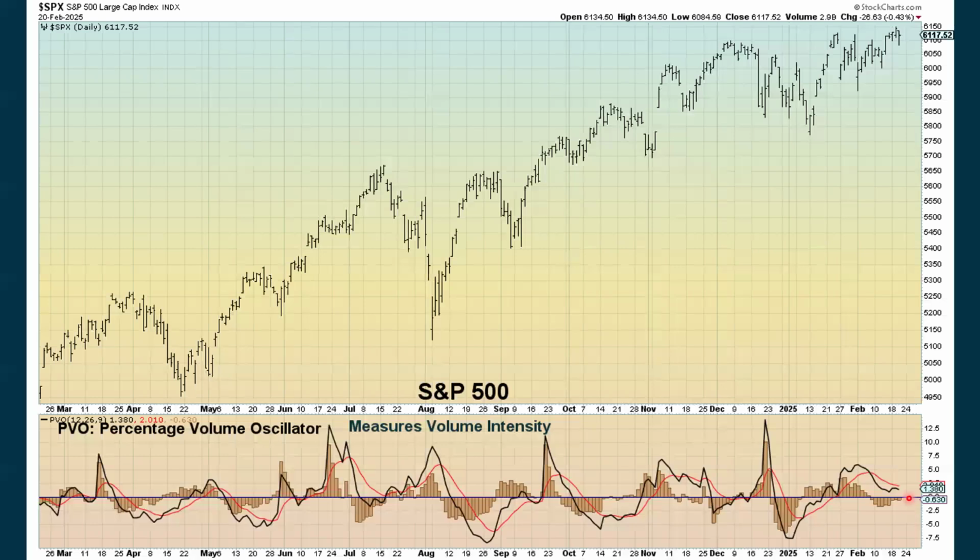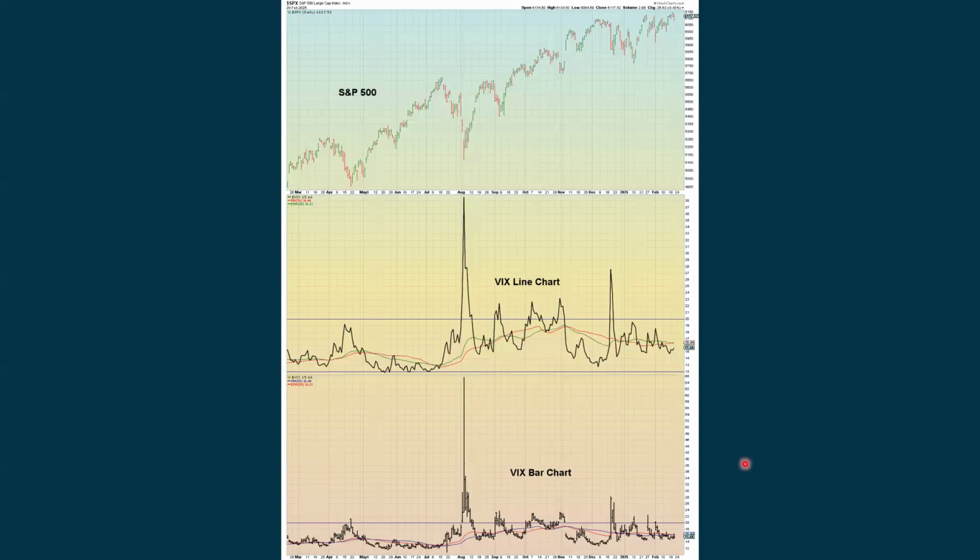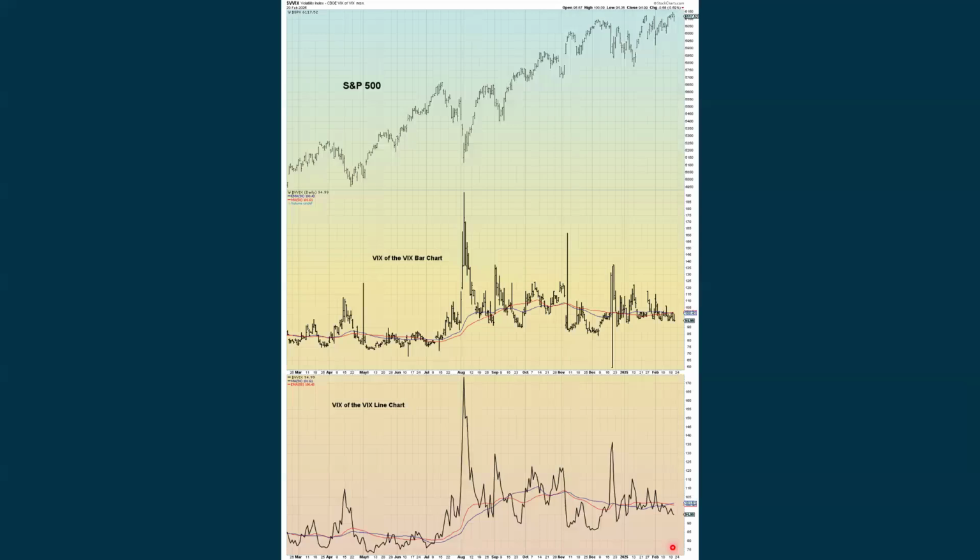And we were slightly above average here with volume. Didn't see much of a change here. Just kind of going sideways right now on a closing basis with the VIX. There's not an awful lot of fear coming back into the market. We're also below the moving averages with the bar chart. And the VIX of the VIX also still underneath the moving average with the bar chart and the line chart.